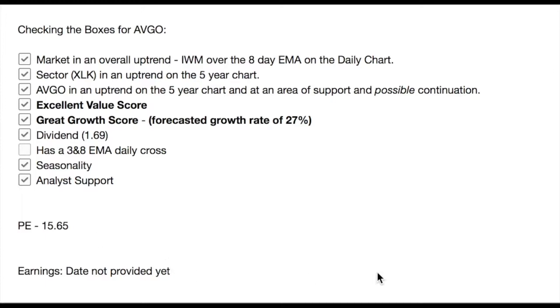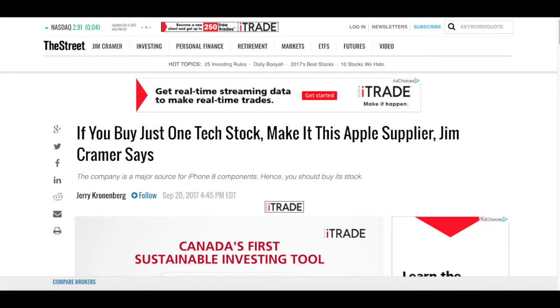I'm also going to include this article with today's video. It's from thestreet.com. It is Jim Cramer saying if there's one tech stock to buy, make it this Apple supplier, AVGO, dated September 20th, so it's a recent article. I will include it in the show notes.